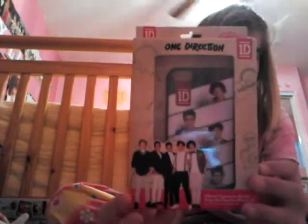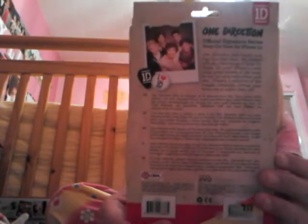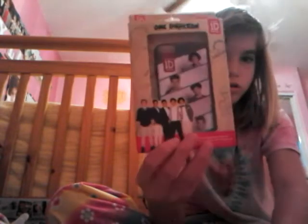And then I have this One Direction iPhone 5C case, and I'm trying to get the iPhone 5C, although it was a little late to get it, because the iPhone 6 and 6 Plus are coming out. But I really like this case, and that's why I kept it in the packaging. That's what it looks like on the back.